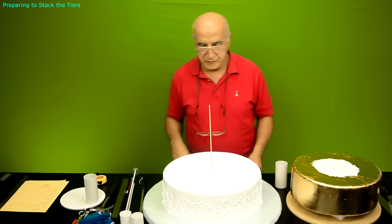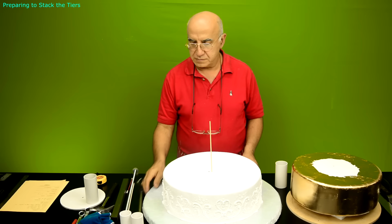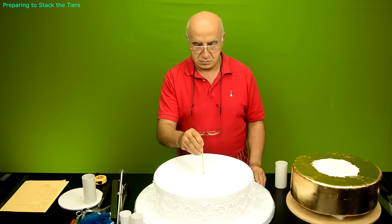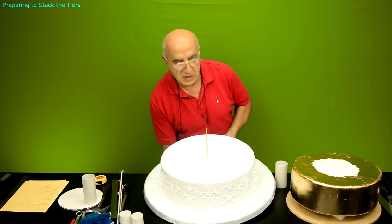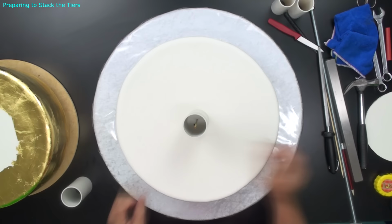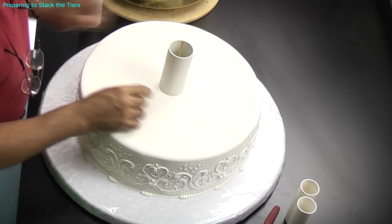I'm going to push this one all the way down. I have to meet the center hole of this board. I'm straight here, turn around a little bit, and make sure it's straight in the other direction too. Let's see. Yes, it goes through. That means this is the center point of the cake. I place this in the middle. Not in the middle, push a little bit like this, all right? So that means this PVC pipe has to be placed inside the cake at exactly this location.